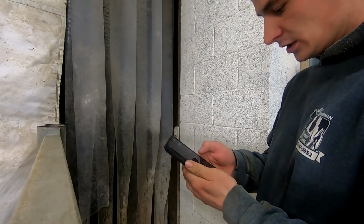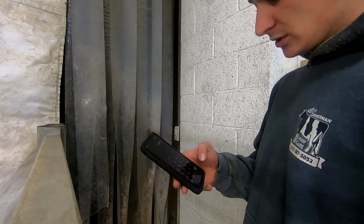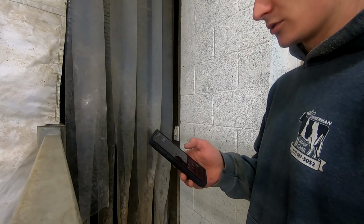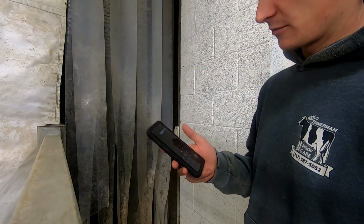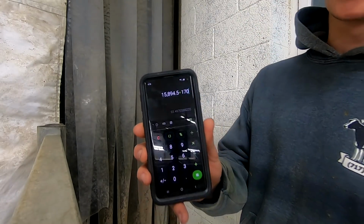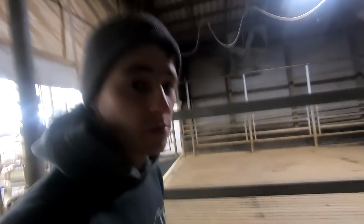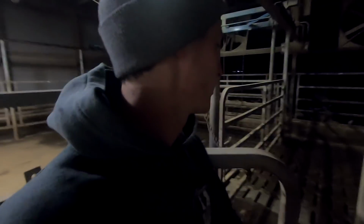31,789. That's for 2 days worth of milk. Divide that by 2. And then divide that by how many cows we're milking. 170 going into the tank right now. So they average about 93.5 pounds of milk the last couple of days. So they're actually down in production just a little bit compared to what they were the last couple months.